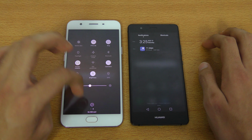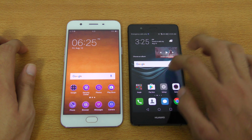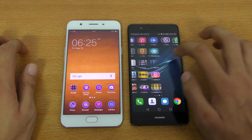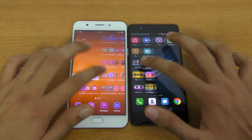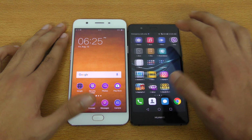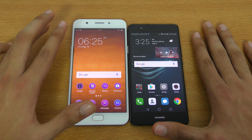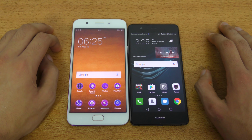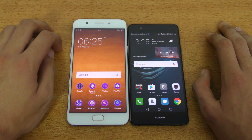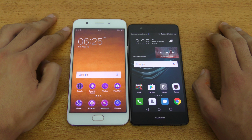This looks kind of like iOS look-wise, while the P9 Lite, of course, has its own UI and home screens, and both phones feature no app drawer. You get the latest version of Android, 6.0.1 Marshmallow, on the P9 Lite, which is again a plus point, versus here you only get 5.1 Lollipop. Still no update at the moment, which is a shame because Android 7.0 is right around the corner. So definitely expect Oppo to update this one.